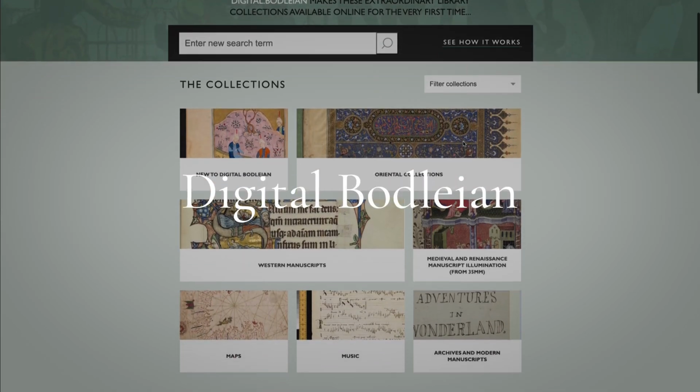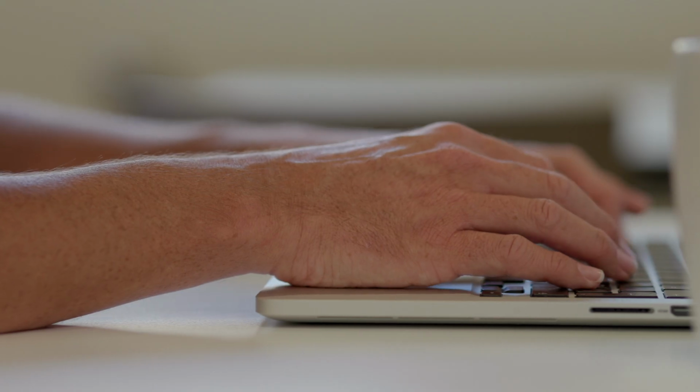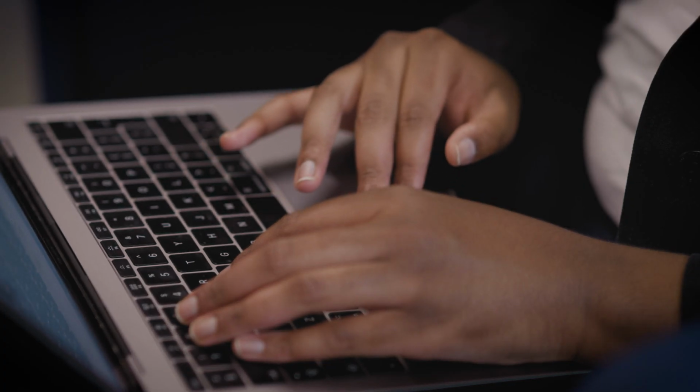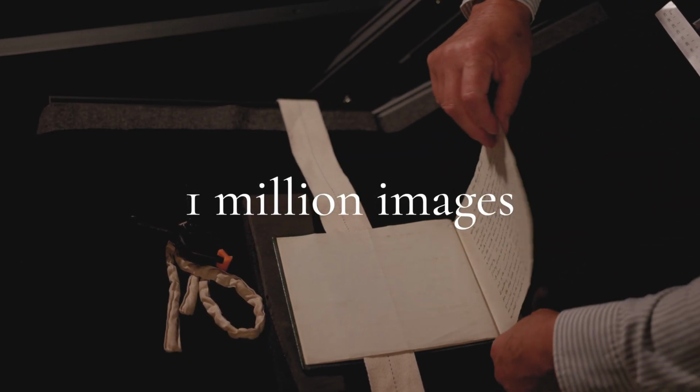Digital Bodleian was hugely important because, for the first time, we were able to bring together a whole variety of digitised collections that had been built up over the years into a single place, where the user could search across all of those resources. There are currently over 900,000 images available to view on Digital Bodleian. Every second, a user from somewhere in the world interacts with the Bodleian's electronic collections. The library has an ambitious target to digitise many more of its items, totalling 1 million images, a target that is likely to be hit sometime next year.